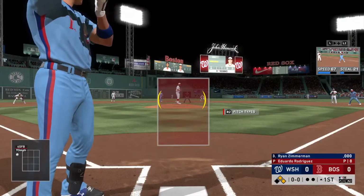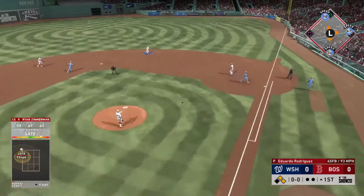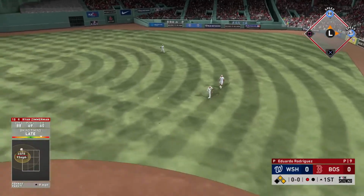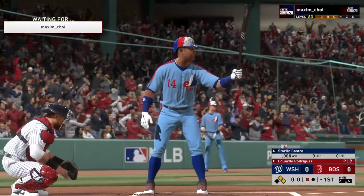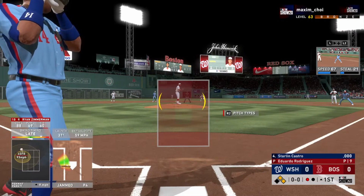Here's Ryan Zimmerman now. Great chance to drive in a run here in the early going. And he popped him up. Chavis ranging into shallow right. He gets there to make the play for the first out of the inning. Coming to the plate now, Starlin Castro, and he could give his guys an early lead if he can come through here.